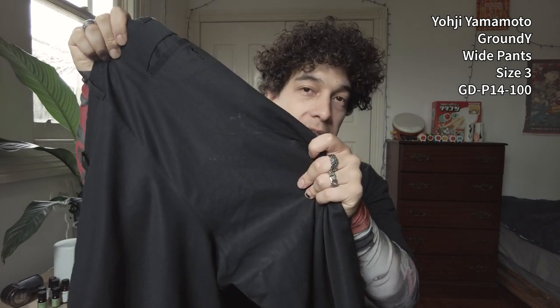I haven't been able to get rid of them, and they were not described as having these buttons. So that's pretty disappointing. But on the other hand, I have been wearing these almost every other day. These are my choice pant to ride to work in. They dry very quickly, which is really handy. Comes out of the washing machine and they're basically ready to go.